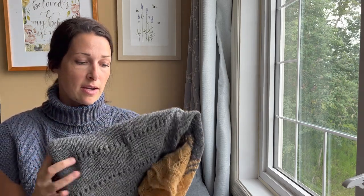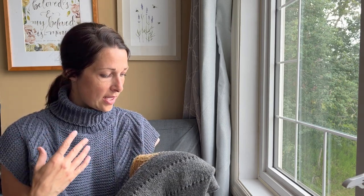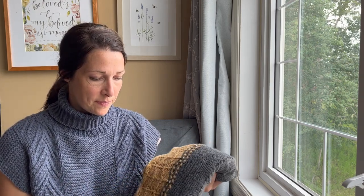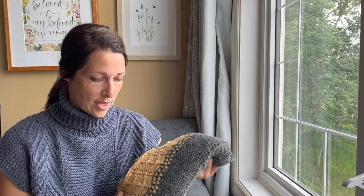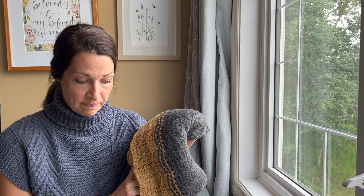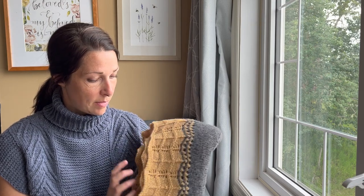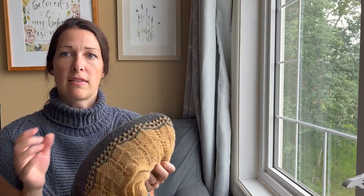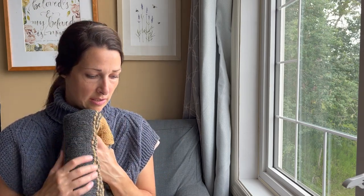I used 4mm needles. Actually, I'm not sure about that. The pattern recommends 4mm. Usually I recommend higher than what I used. I think I used 3.5 millimeter, which is a US 4, I believe. And my gauge was 20 stitches per 34 rounds in the stockinette in the round.